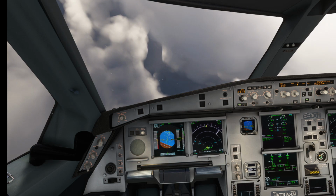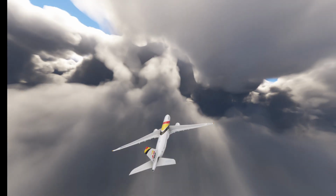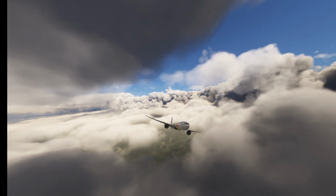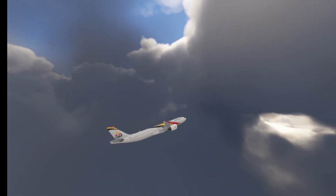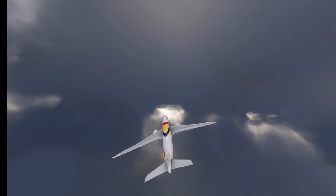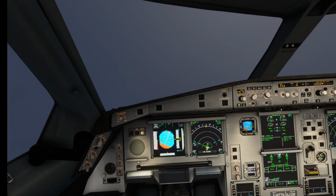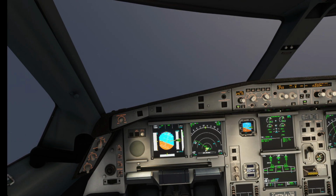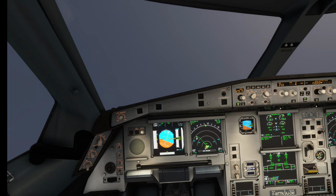There we go. Climb out of our orange. Go through some clouds. Say goodbye. Look at the weather up here. Alright, wow. It just wants to take you that extra little dip, man. I mean, I want to climb. Don't get me wrong. Get that tip there. There we go.